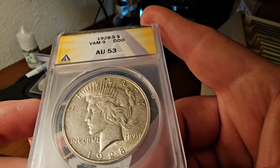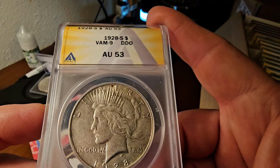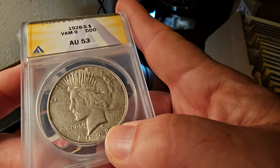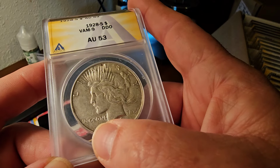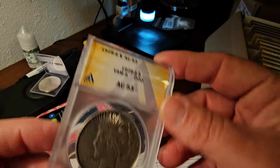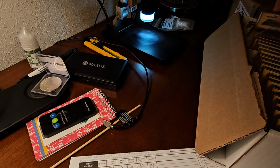Shockingly enough. I can't say that I know exactly what VAM 9 is, but VAM 3 is a doubled motto. So you see most of the doubling in Trust, and then some over on In God We as well. But I guess I'll have to look up, see what VAM 9 is, and see if I agree or not.